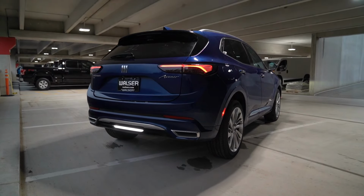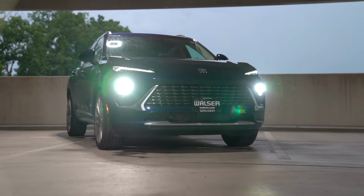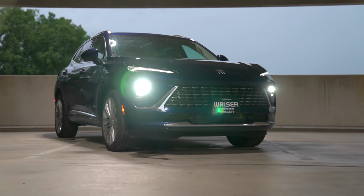If you went to a Mercedes, you'd be looking at about $65,000 to have some of the same equipment, and maybe not even all of it, that we're getting here in the Envision.